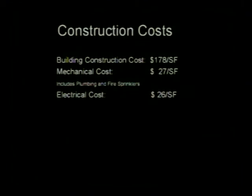Just to wrap up here, we're almost out of time, but everybody's interested in construction costs, it seems like, after the fact. So we just did some basic arithmetic on the building. And this doesn't include the site work costs. This is just building construction. Building construction costs, this includes the mechanical and electrical in that particular number. It's $178 a square foot.